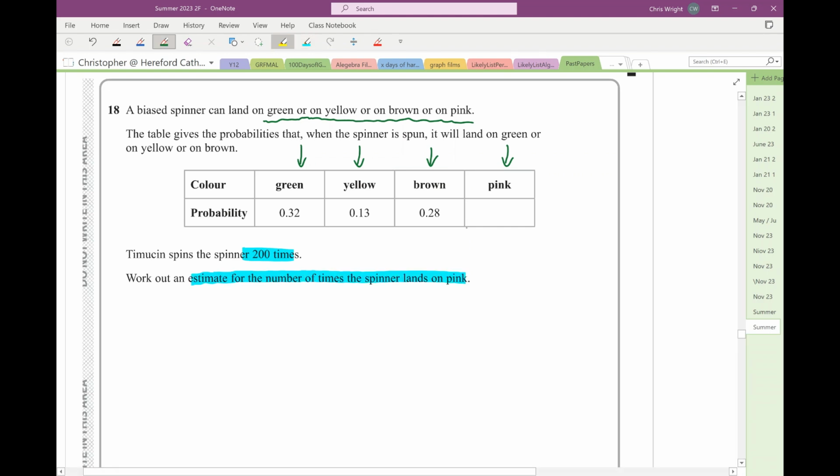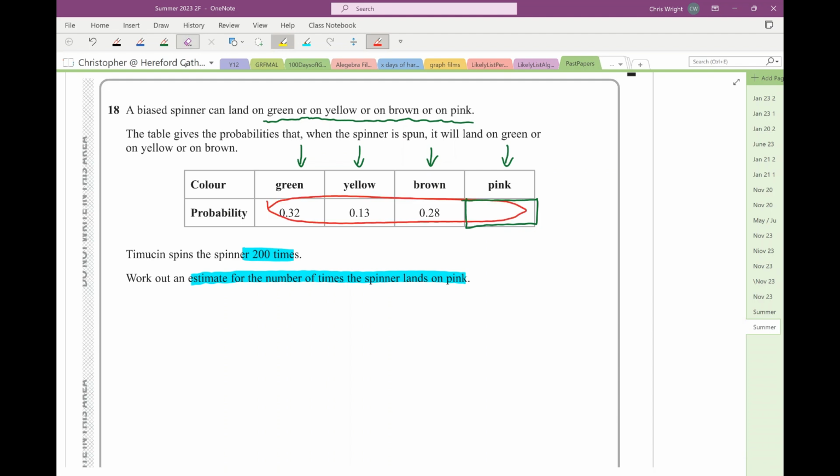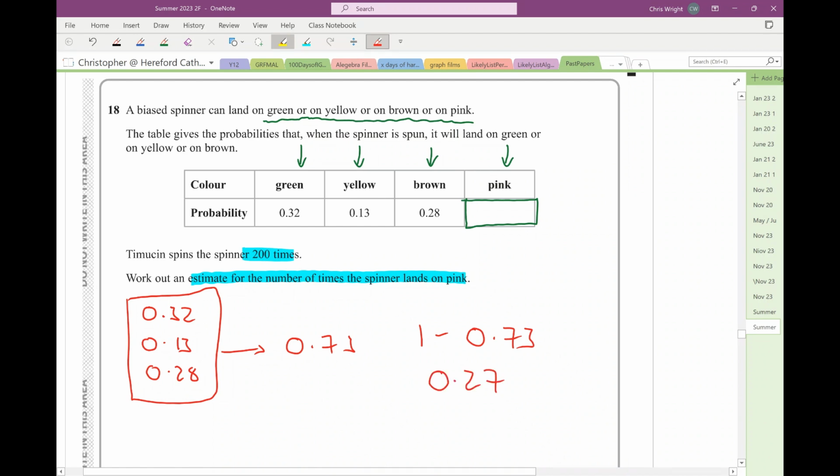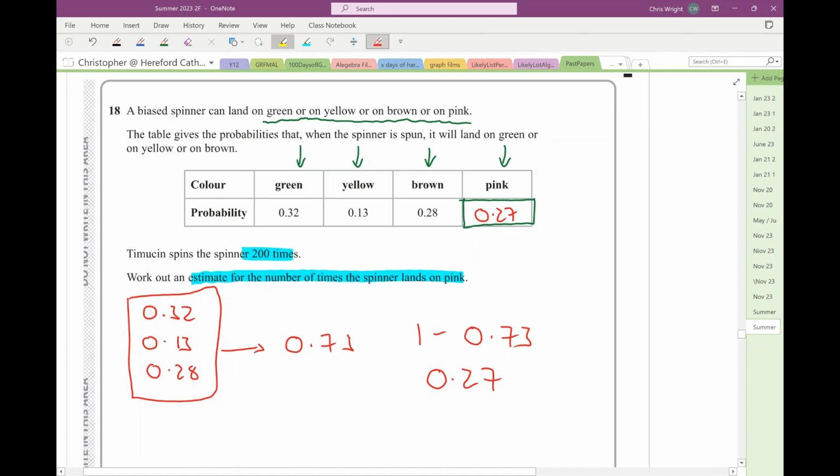Well, we really want to know the probability that it'll land on pink. I know that all of these probabilities altogether must add up to 1. So let's work out the total of the ones we know: 0.32, 0.13, 0.28. Add those up with a calculator. 0.32 plus 0.13 plus 0.28 adds up to 0.73. 1 minus 0.73 is 0.27. So the probability of landing on pink is 0.27.